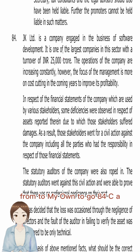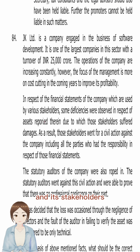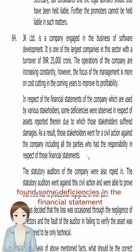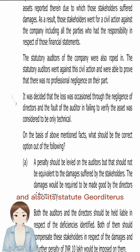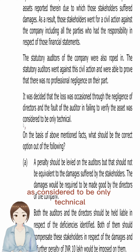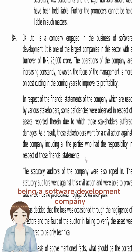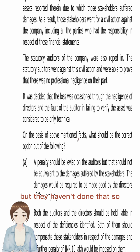Hey Samsung, this is Ria from Samaya, MCQ 84, CA Final. J Limited is engaged in software development and its stakeholders found some deficiencies in the financial statements, and they have filed a case against the company and also its statutory auditors. What was decided is that the loss was occasioned through negligence of directors and fault of the auditor in failing to verify the asset as considered to be only technical. Being a software development company, the auditor could have approached some audit experts, but they haven't done that.